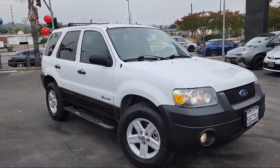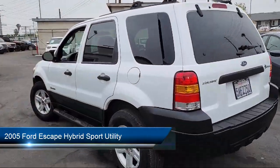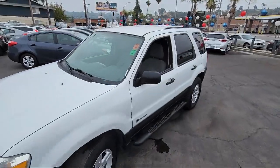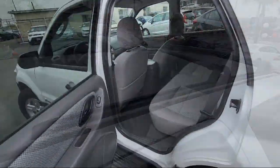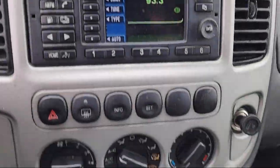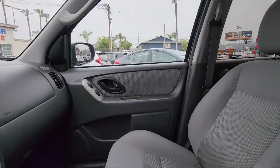And here's a look at another one of our great vehicles from our inventory. It comes equipped with roof rack, keyless entry, alloy wheels, air conditioning, fog lights, four speaker audio system, side airbags, power windows, CD player, anti-lock braking, and has less than 65,000 miles on the odometer.